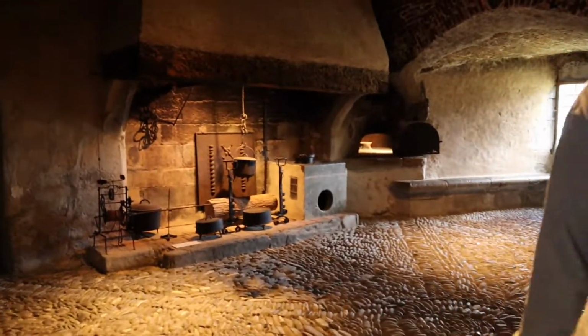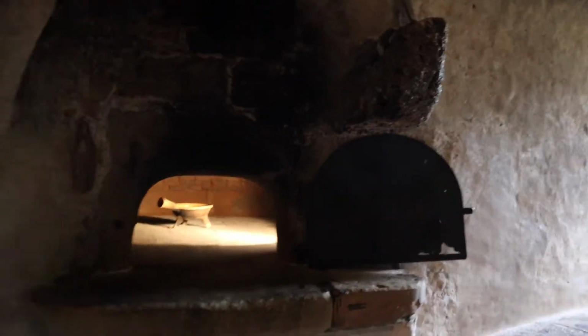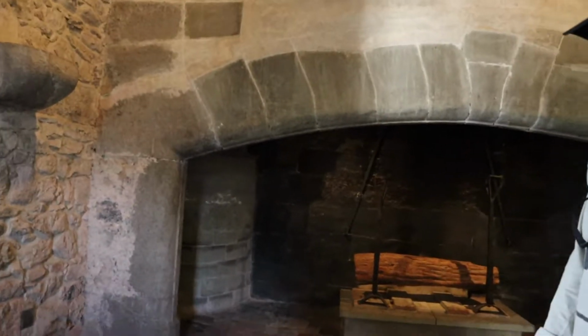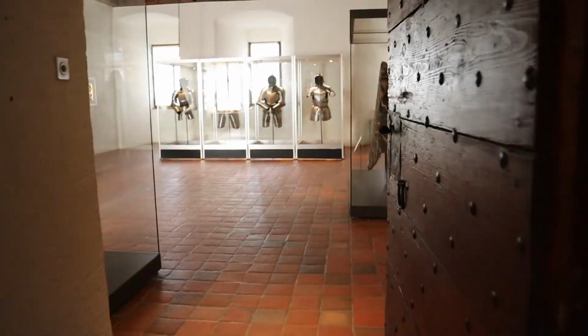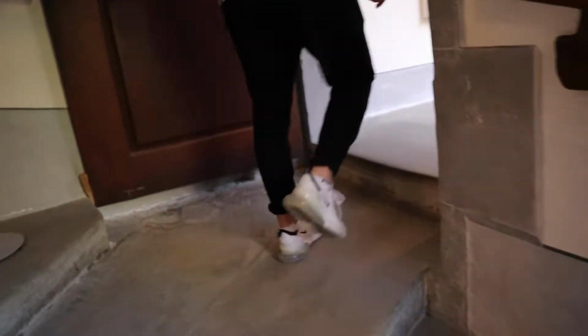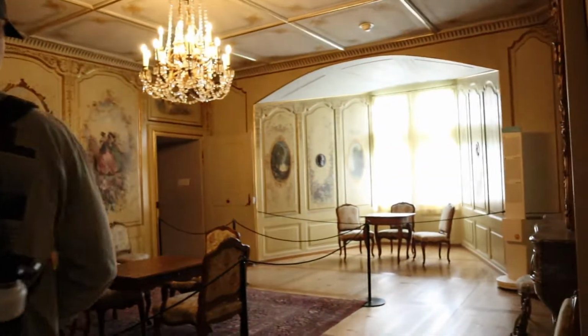Here we go. The kitchen, the royal kitchens. Fireplace. Kitchen. That's a huge freaking fireplace. Damn. Alright, let's go up the stairs. Oh yeah. Some cool stuff. Go around the horses. Got the knights. Let's keep going up. Oh yeah. That is beautiful. Oh whoa.